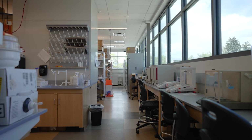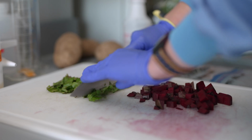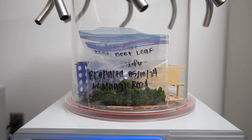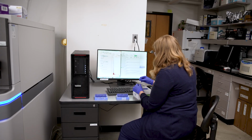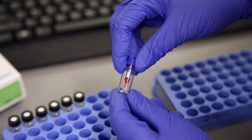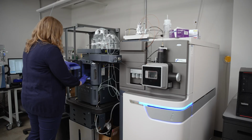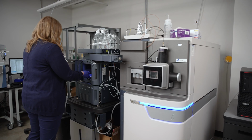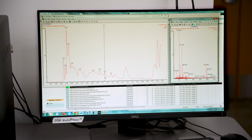The PTFI is interested in identifying the diversity of endogenous and exogenous small molecules in the foods that people eat around the world. To do this, we use an untargeted metabolomics approach that is based on liquid chromatography coupled with mass spectrometry, which enables us to discover and identify endogenous and exogenous small molecules in our food.